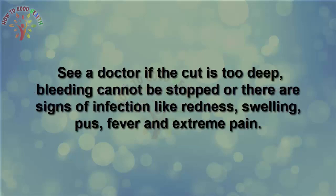See a doctor if your cut is too deep, bleeding cannot be stopped, or there are signs of infection like redness, swelling, pus, fever, and extreme pain.